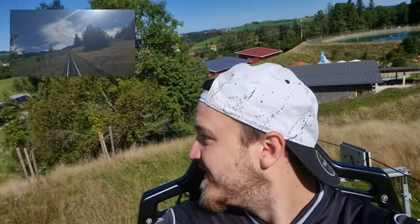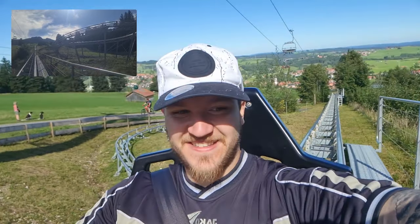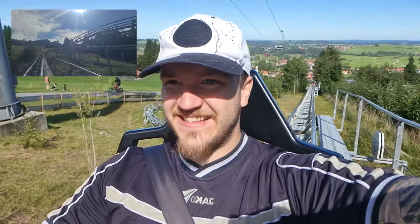Guys, we are right now at the coaster. I'm really looking forward to it. I'm not gonna lie, it looks like it's a lot of fun. But I really believe that I have to use the brakes because it's looking a little brutal. If you can see up there. Ah, maybe I can hold it like this. Now you're able to see more.